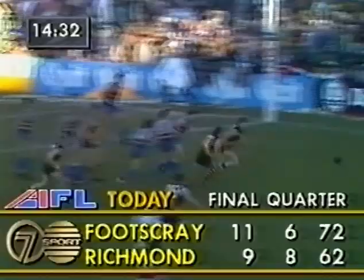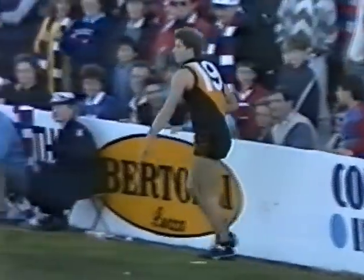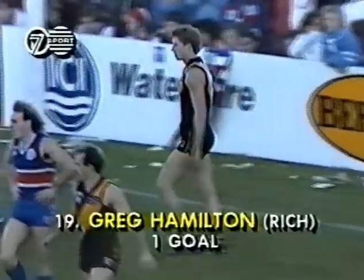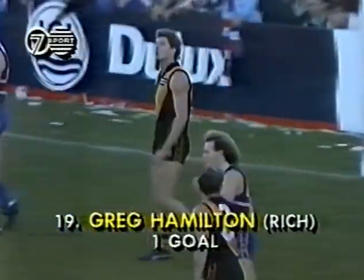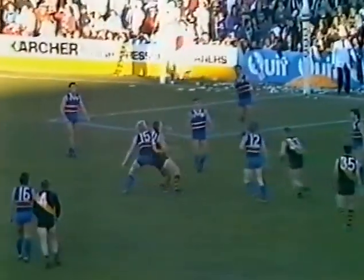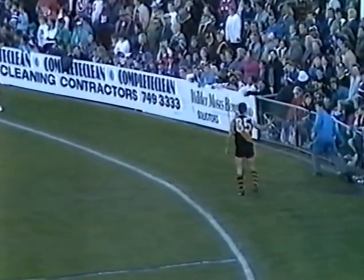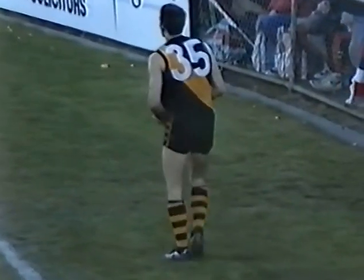14.5 minutes remaining. Chance here for the Tigers. Once again, they can't keep it in. Honeybun and Wind. Wind wins it down to Royal. His kick's out of bounds. And this is pretty close in. Michael Pickering to take the free kick, and he'll only be about 35 to 40 metres from goal.